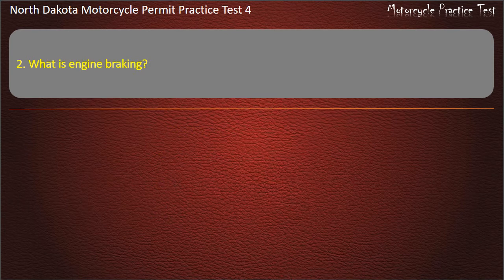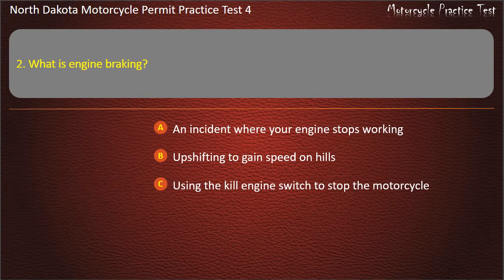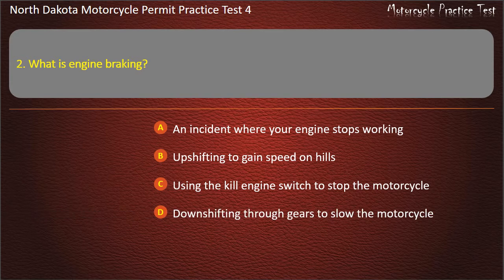Question 2. What is engine braking? An incident where your engine stops working. Upshifting to gain speed on hills. Using the kill engine switch to stop the motorcycle. Downshifting through gears to slow the motorcycle. Answer. Downshifting through gears to slow the motorcycle.